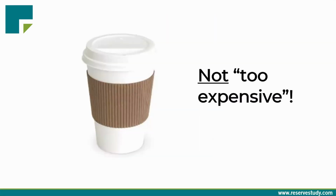And even though that might seem like a big number, you may be doing some mental math in your heads, looking at your monthly assessments and thinking, what's a quarter of that? And then dividing by 30 days. I'll argue that reserve funding is not too expensive. For the average condo owner, it boils down to just a few dollars a day. And that's about the cost of a premium cup of coffee.